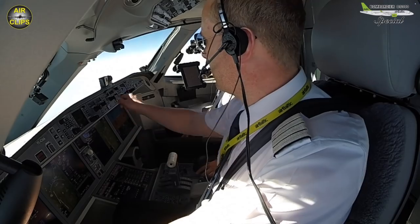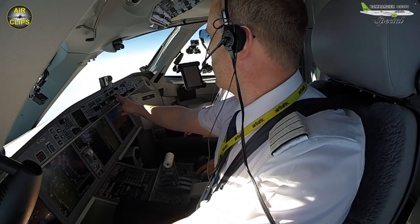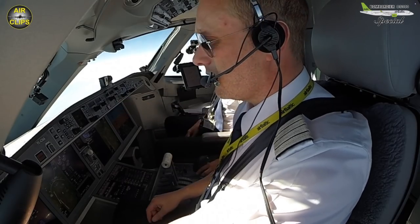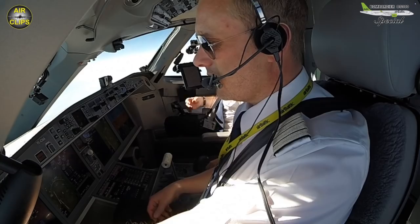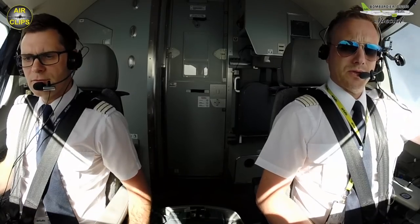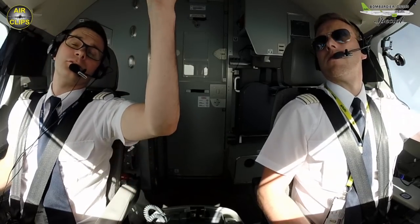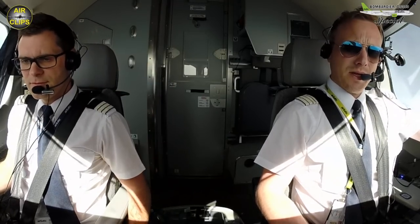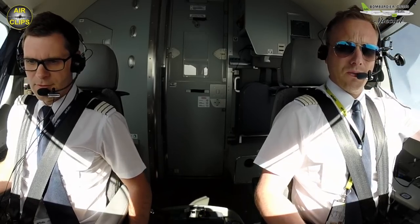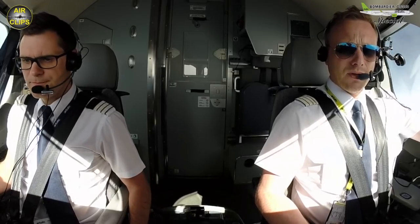Continue descent flight level 310. Descending flight level 310, Baltic 8 Foxtrot. 310 set, vertical speed 1500. VLS, VPATH has armed. We can do a descent and approach. That's descent approach, checked. Autowing? Auto. FMS? Set. Minima? 580 set. Autobrake? Low. ACARS? Is checked. Approach everything? Completed.